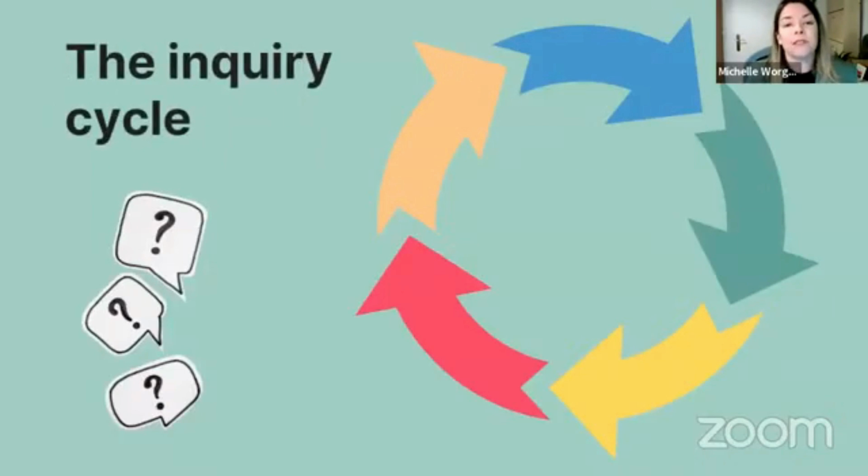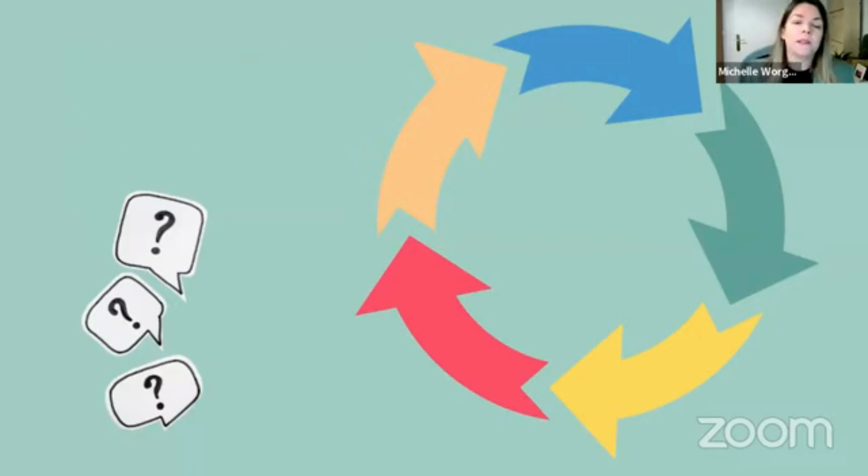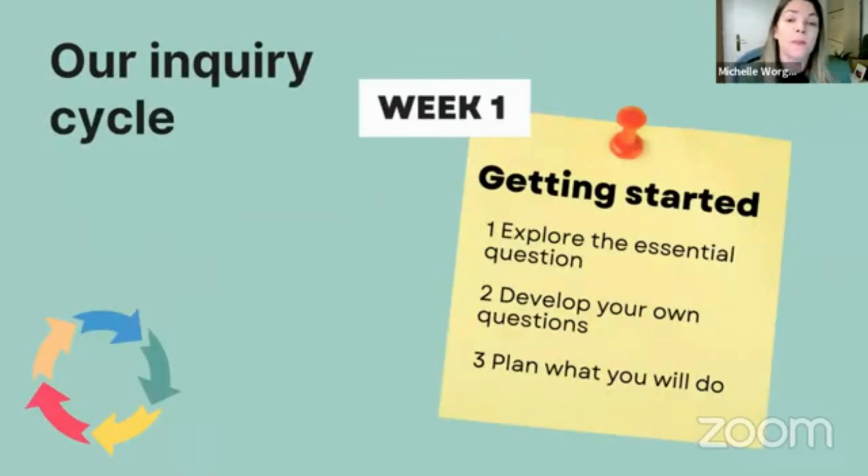It then follows a series of stages where the learner, or in this case, the teacher is the learner, they choose a narrower focus to investigate. So something that's relevant to them. They do some research, they try to find some answers, they try things out in the classroom, make changes to their teaching, and then they present their findings. And this is called the inquiry cycle. So there are different models that we can follow, but this, what I'm going to share with you now, is the approach that Eloise and I are currently using across a 6-week cycle.